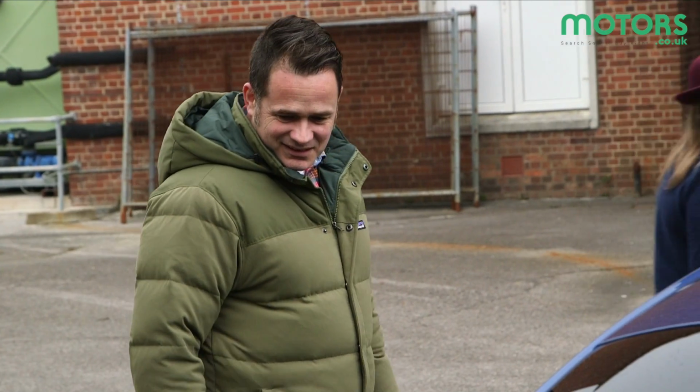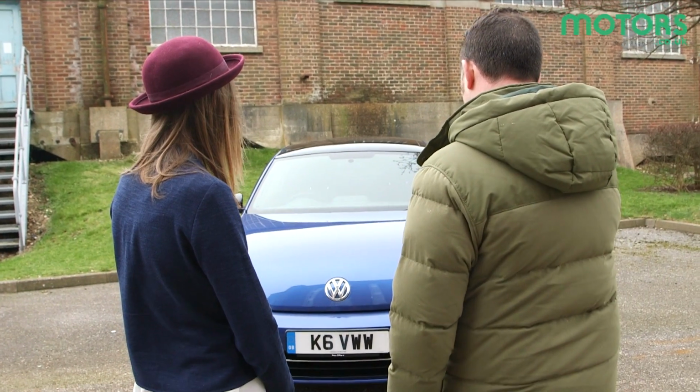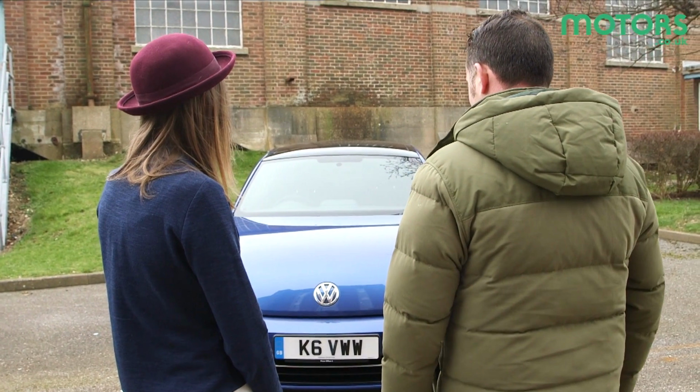I could definitely see myself driving this car daily. I think it looks great. It's nice to see one of these retro cars, which actually looks really cool. Yeah, I'd drive this.